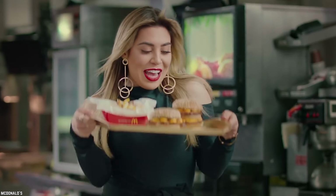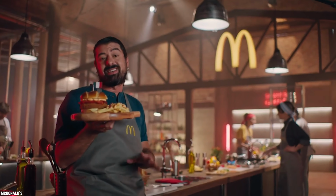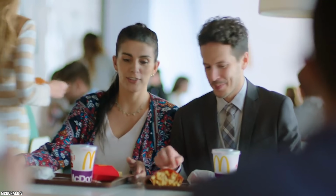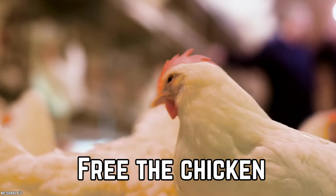Sure, 20 years ago, we cared less, but times have changed, and our need to get on the healthy bandwagon is more encouraged than ever. McDonald's has been trying to hop on board and cater to what we want, or at least what they think we want. Free the chicken.